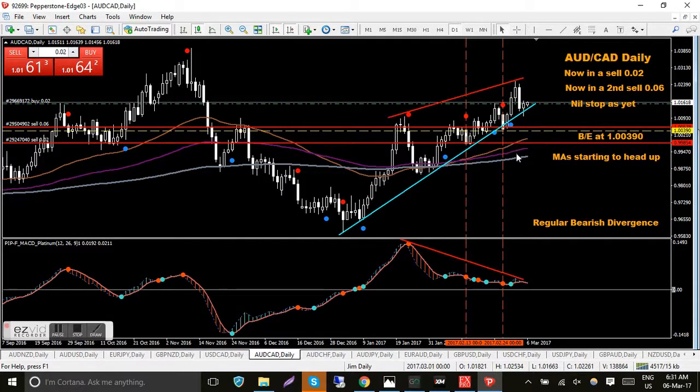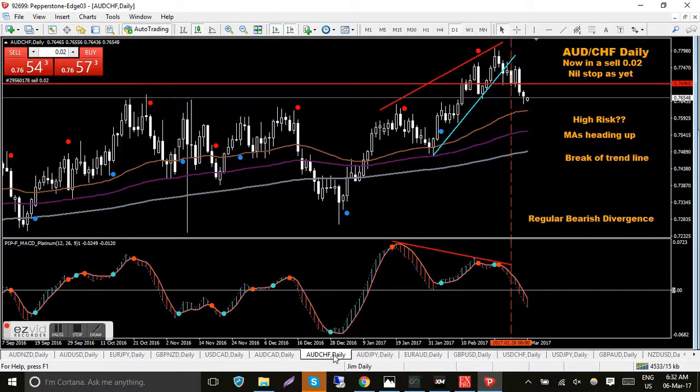And MAs are starting to spread up, the trend's starting to head up. You can see I've drawn a trend line along here. Not looking that good at the moment, but again, it's all part of the plan, so we just have to be patient and wait for it to come to us.